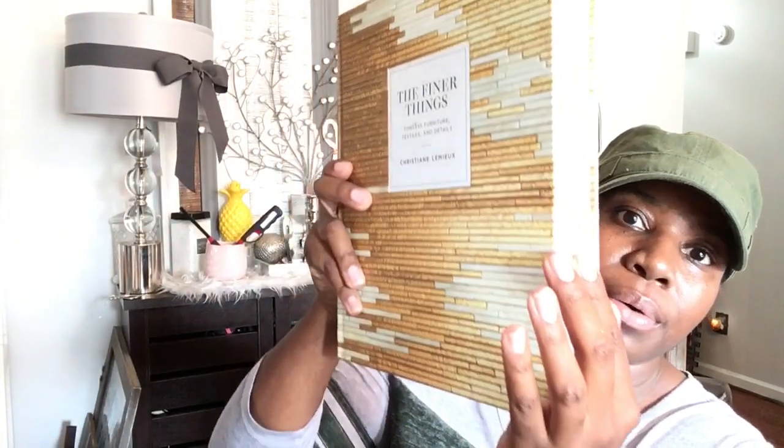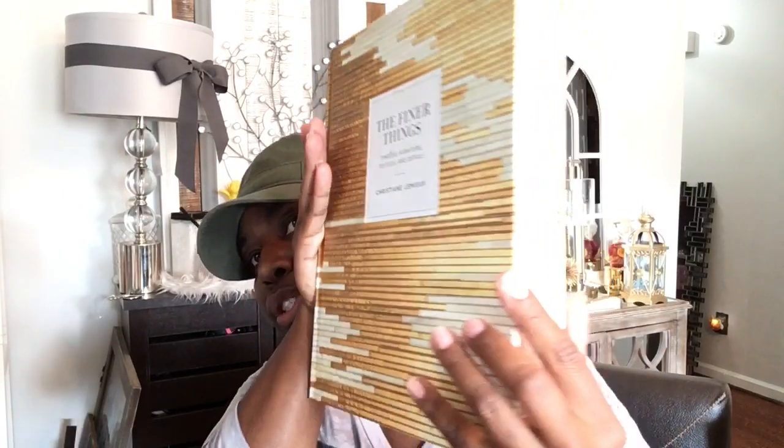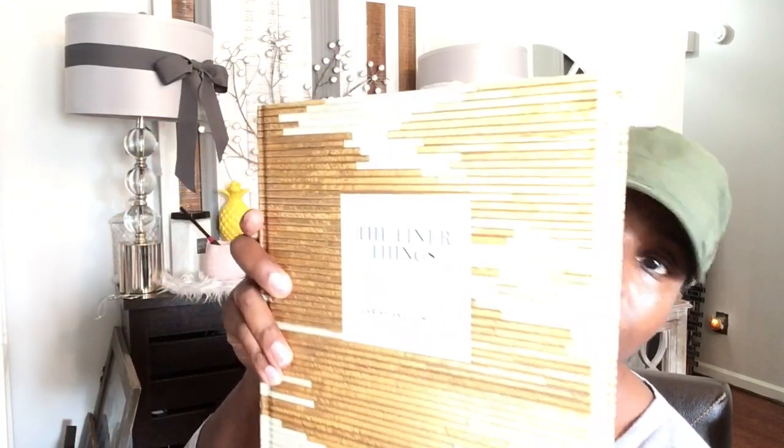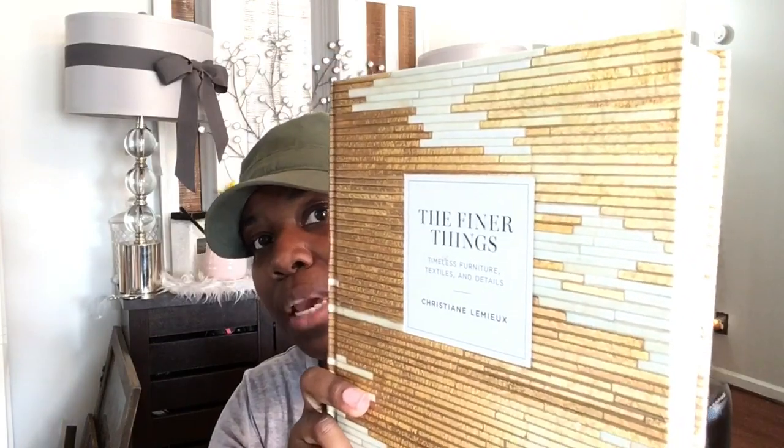The next thing I have is this coffee table book, you guys. Can you see it? Oh, there you go. It's called The Finer Things. Not really sure if you guys have ever seen this book before, but it is an awesome coffee table book. I got it from Amazon. It was actually like $32, and I had a $20 credit, so I only had to pay the difference. This book has so many gorgeous pictures inside, very inspiring. I am loving this book. If you're looking for some coffee table books, The Finer Things is absolutely one that you must have in your coffee table book stash.